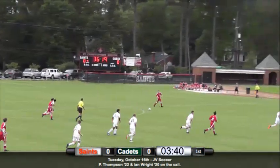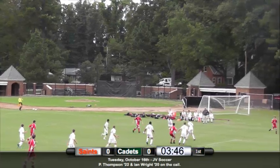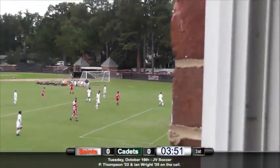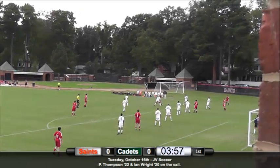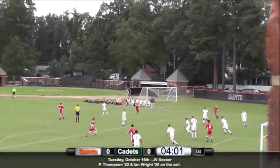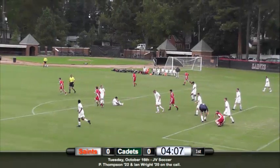Tanner McDermott. Pass to John Collier. He's going to run down the wing. Keeps dribbling. Looking to go to the goal. Feeds down to Trip Owen on the wing, but it's a little long. John Collier with the big cross to Brendan Davis. Dribble in front of the goal, but picked up by the goalie. That was a great save by Benedictine.